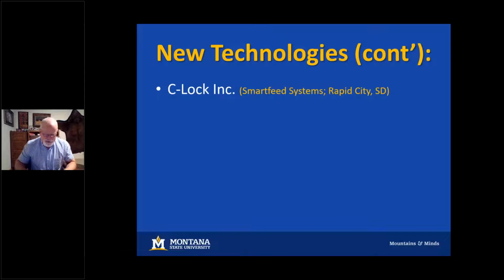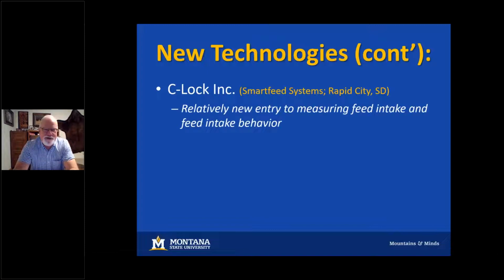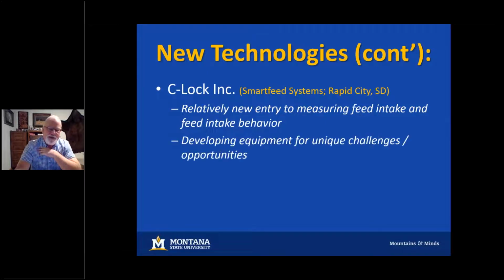Today, at the request of CLOC, I'm going to talk about our experiences with SmartFeed Pro technology and really even just our relationship with CLOC and how that relationship has evolved over the last 4 years. You've got to remember, I'm approaching 60 years old, so when I say relatively new, that means in the last 5-10 years, but CLOC's a relatively new entry into measuring feed intake and feed intake behavior technology. I found them to be a company that's really unique in that they're very active in developing equipment for unique challenges and opportunities.